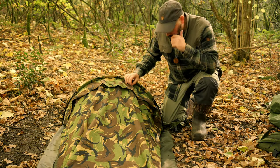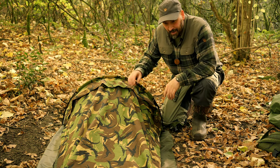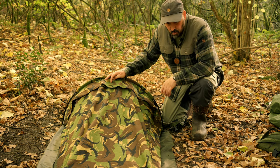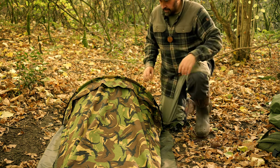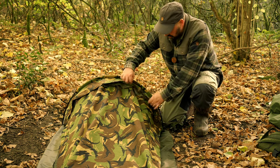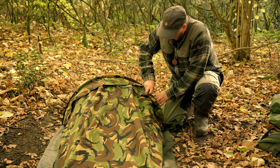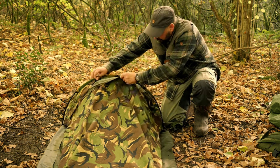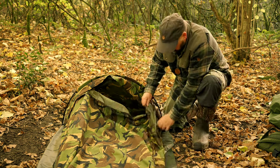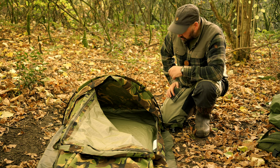So the shelter is now pegged out, and I think just looking at this, it's going to make a really effective shelter depending on the DWR on the fabric. It is a full Gore-Tex, so should be very breathable, and whether it keeps the rain out, that's another thing. But the one thing I do like about this shelter is the L-shaped entrance area. So we have a zip that runs across the top of the bivvy like so, and then we have one that runs down the length of the bivvy too, making it really easy to get in and out of the shelter.